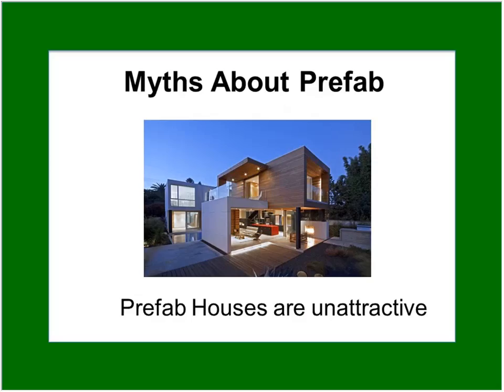There are still a lot of myths about prefab. Even though I've been speaking about this and writing about this for years, I still hear from people that they think they're unattractive. And anybody that has seen my books can attest to the fact that prefab houses can be beautiful. One of the requirements I always have for selecting houses for my book is that they be attractive. That's a question that I always get: how do you pick the houses? And so not only do they have to be efficient and sustainable, and in this case small, but they also have to be attractive. And I think all of the houses that I cover in my books are very attractive.